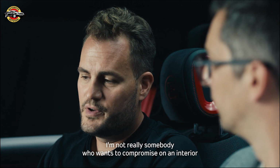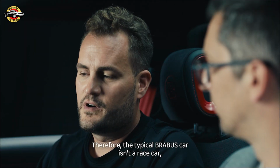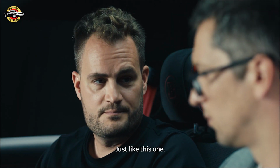I'm not really somebody who wants to compromise on an interior just because a car is sporty. Therefore, the typical BRABUS car isn't a race car, but it's a premium, a luxury car that still has a lot of power, just like this one.